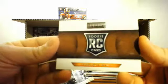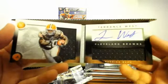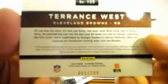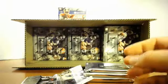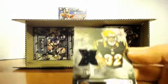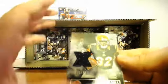Number 65 of 299, Terrence West for the Browns. This one's going to be an autographed jersey. Terrence West for the Browns, autographed jersey, number 65 of 299. And then Jeremy Hill, jersey card, X's and O's, number 11 of 99 for the Bengals.